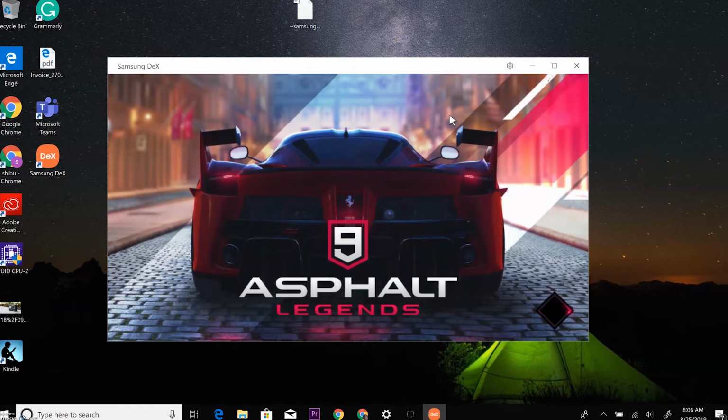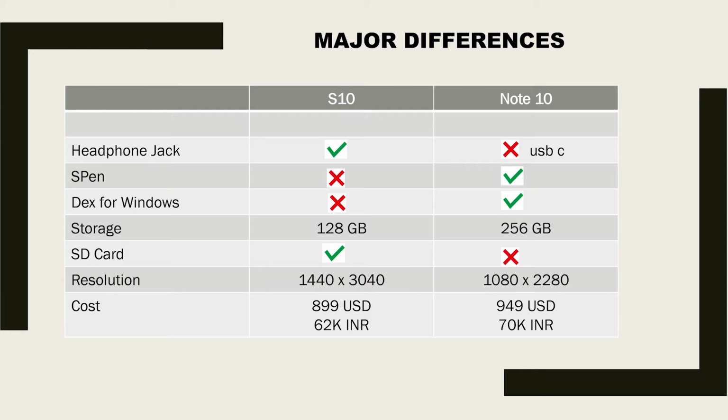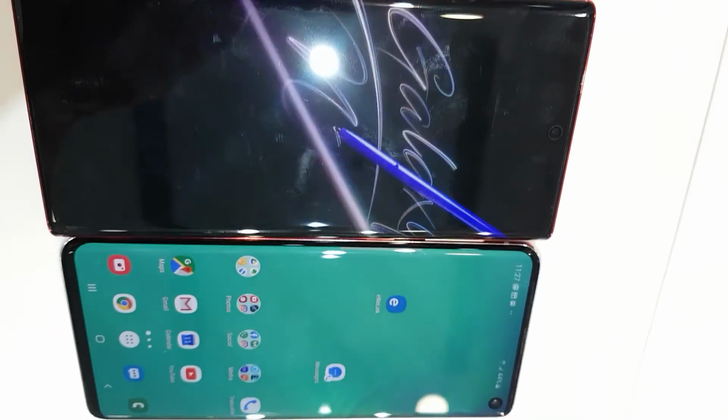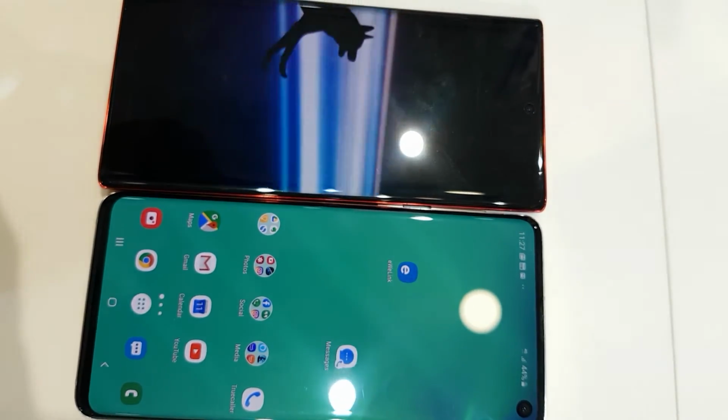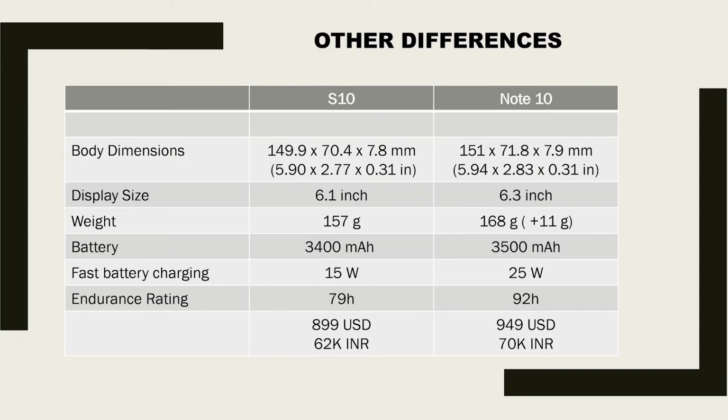So let's look at the other major differences. There's no headphone jack, but they provide a USB-C headphone, so this is not a big deal in my opinion. There's no SD card. This might be a big issue for people who use a lot of storage, especially if you take 4K videos. Your storage might get filled up really fast. The display resolution is lower on the Note 10, but when I compared both devices side by side, I didn't really notice the difference. The picture quality is really good on the Note. You probably wouldn't even find the difference in resolution. Plus, I think they did it on purpose to increase the battery life on the Note 10.